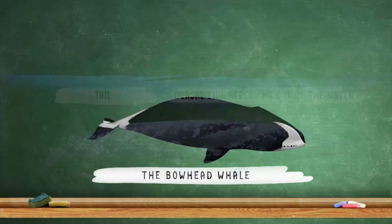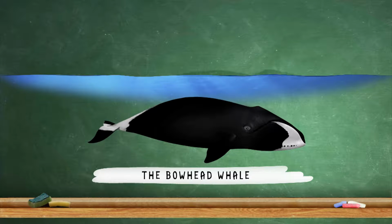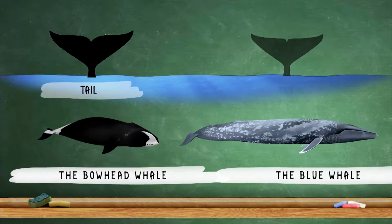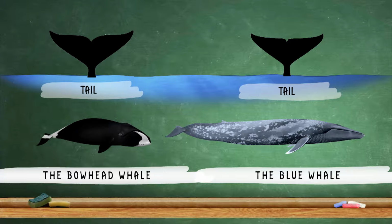Bowhead whales can also be found in these waters, and they are very big as well. This is how they look when they come to the surface. And this is how their tail looks. It's very similar to the one that the blue whale has. Take a good look and spot the differences between them.